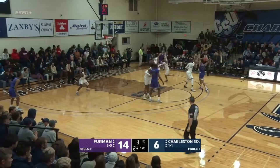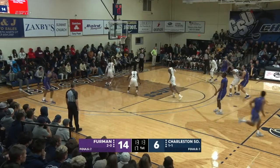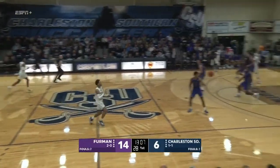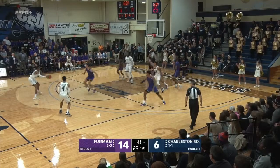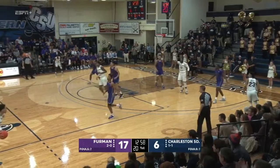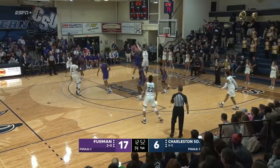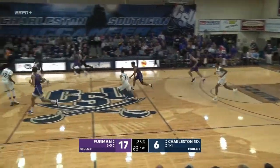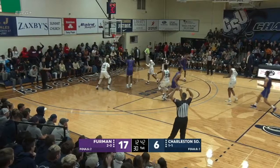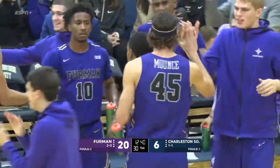CSU just 3 of 10 shooting so far. Furman, 50%. Mounts. Wing 3 from Slauson. Bingo. Furman with very high percentage shots, using the inside-outside game to get it going. Quick swing out to Lewis for 3, too long. Great rebound by Sean Price, who keeps it alive. Jones holding it up top, tries to dish it down low. That pass is intercepted as Furman pushes the tempo back up the floor. Mounts for 3, and he hits it. Clay Mounts, and there's going to be a timeout called by Charleston Southern.